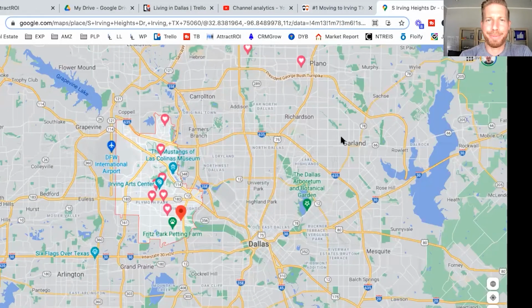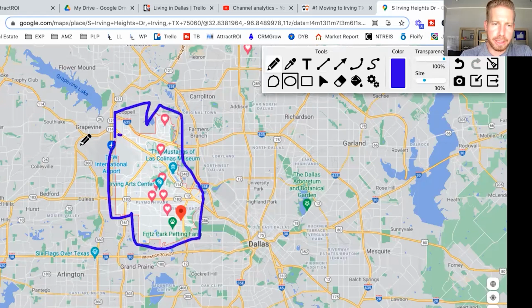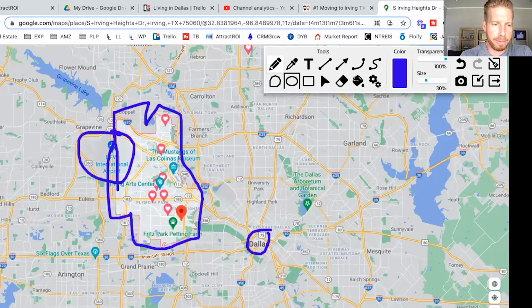All right, welcome to my computer. Here we are, as we mentioned, discussing Irving, Texas today. You can see that Irving is a pretty good chunk right up here in the northwest corner of Dallas. You've got the Dallas-Fort Worth International Airport, and Irving pretty much cuts that in half. So if you're going to be commuting, whether personally or business-wise, you're going to have a very short commute over to the airport. You've got downtown Dallas right here, and Fort Worth right there downtown. So pretty easy shots to both.